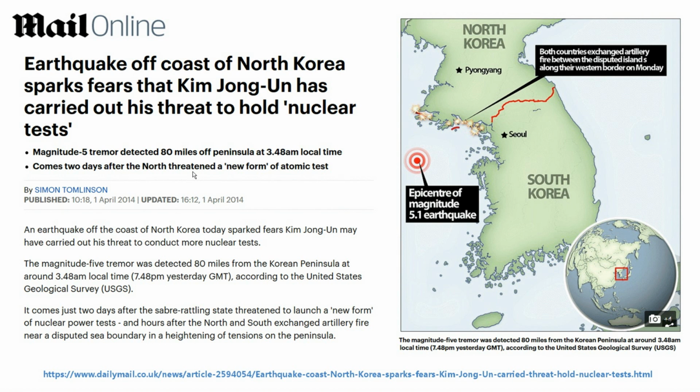It comes 2 days after the North threatened, and here's the critical term, guys, a new form of atomic test. Very interesting language here. They're threatening a new form of atomic test. Now you can see in the diagram here, this is the epicenter of the 5.1 earthquake, and it's out to sea. So this is miles underneath the seabed.